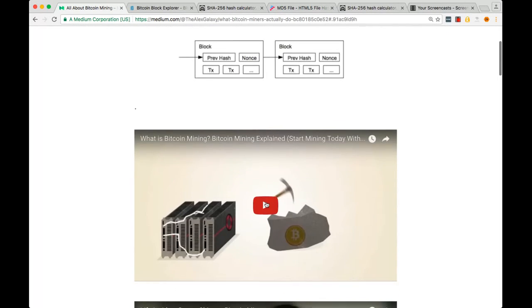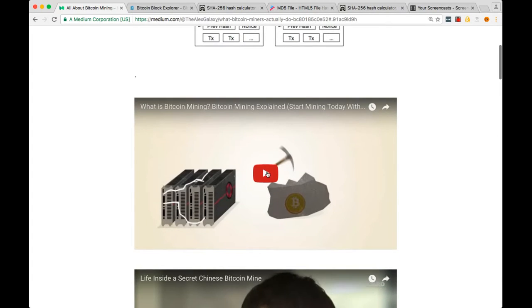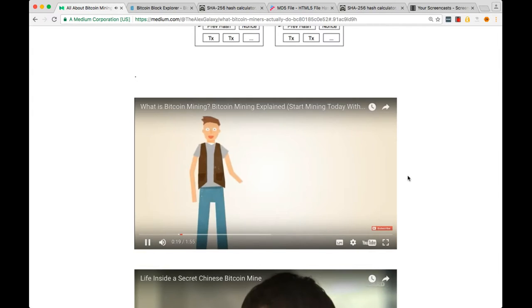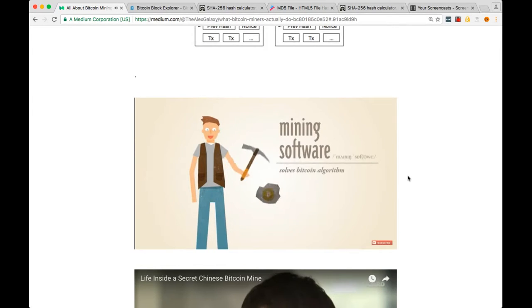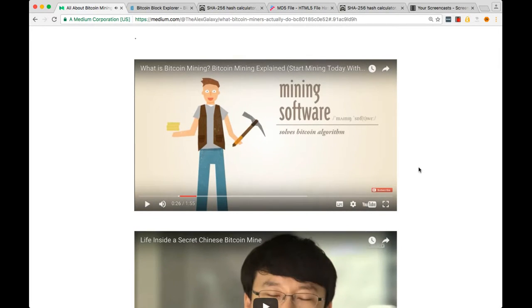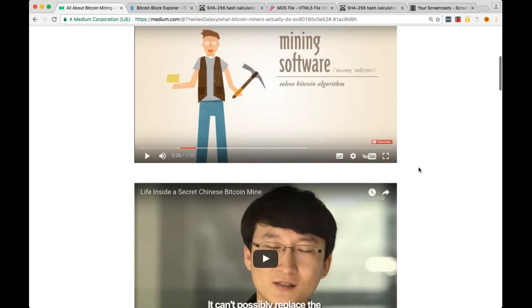So maybe you've seen videos before that explain Bitcoin like this. Government. With Bitcoin, miners use special software to solve math problems and are issued a certain number of Bitcoins in exchange. So that's a pretty good explanation. It's kind of a metaphor for mining gold.